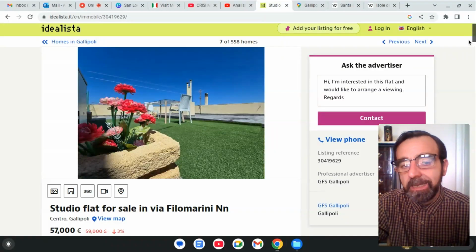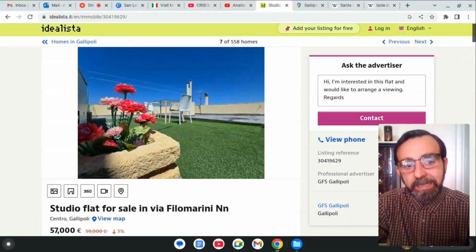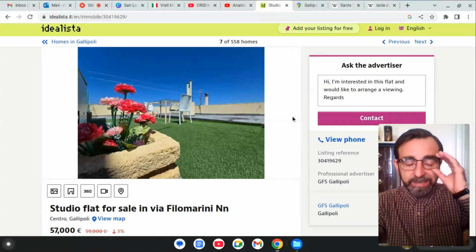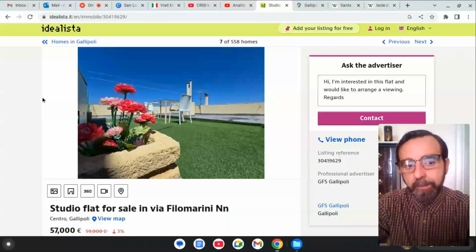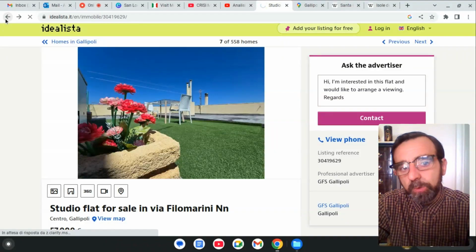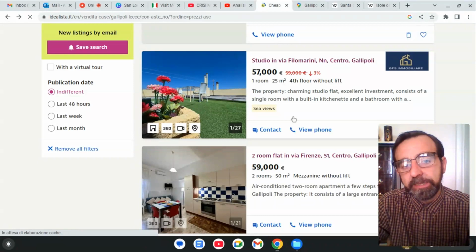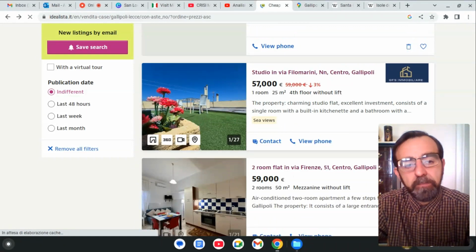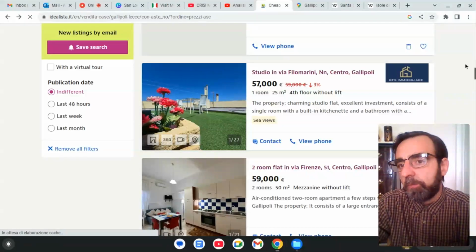But again, the problem is that it's on the fourth floor, and because it's an attic, even if you have air conditioning, the heat during the summer months, and the summer months here last quite long, I'd say it could be a bit hard. But again, as an investment opportunity, who cares? Who is going to stay in this place for a week? Perfect. They would tolerate. As a holiday home, for example, no.